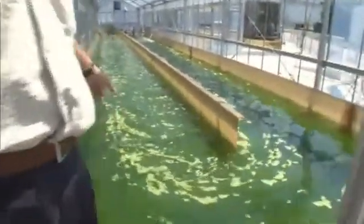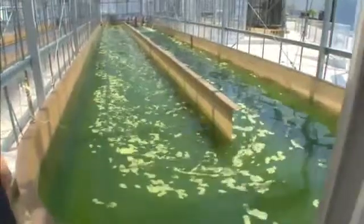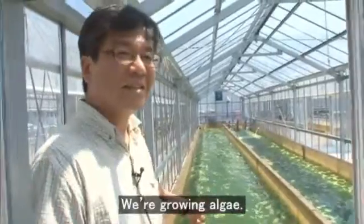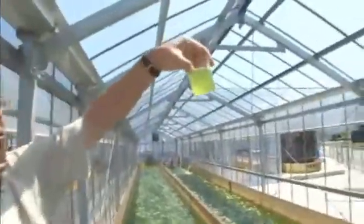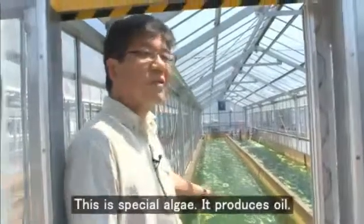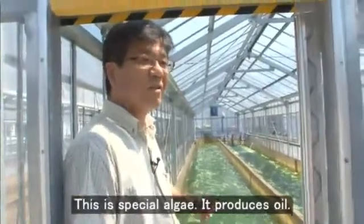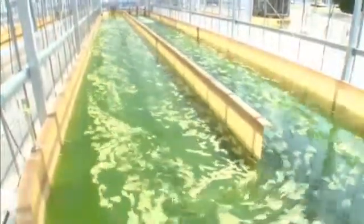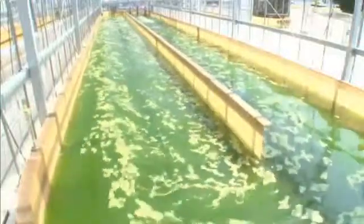Inside, there seems to be a lazy river with a murky color. The green water whirls around and around. What is this? Mr. Atsumi says the green stuff is algae. So, how do they profit from growing algae? In fact, they're making oil inside this hothouse. It's a dream technology to replace petroleum with oil from algae photosynthesis.